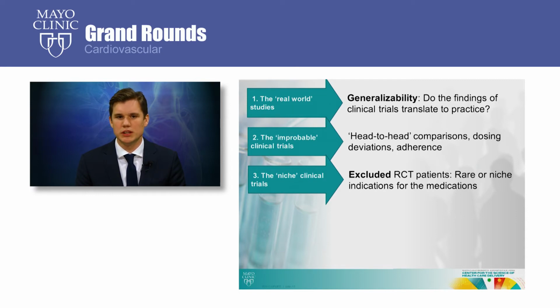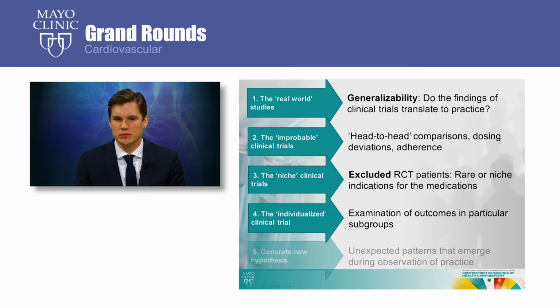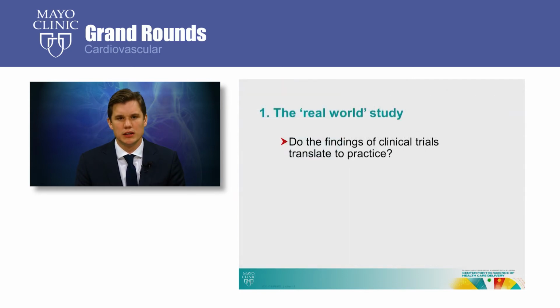Patients with atrial fibrillation and hypertrophic cardiomyopathy require anticoagulation, but it's unlikely we'll have a large enough clinical trial to answer the question about whether NOACs are reasonable in this situation. I will look at the individualized clinical trial and look at examination of outcomes in particular patient subgroups by age and renal function. And I will give an example of when observational data allow us to generate new hypotheses that may motivate future clinical trials.